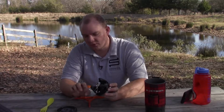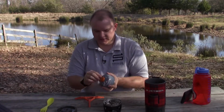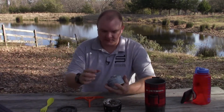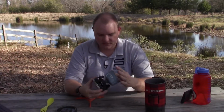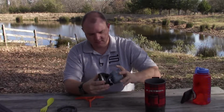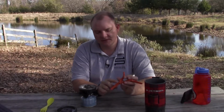You flip over your fuel control, and you take your little safety cap off. I like to keep that just so when I'm not using it, nothing gets in there. And then you just screw it on until it's snug. On this stand, there are 2 different size clips.